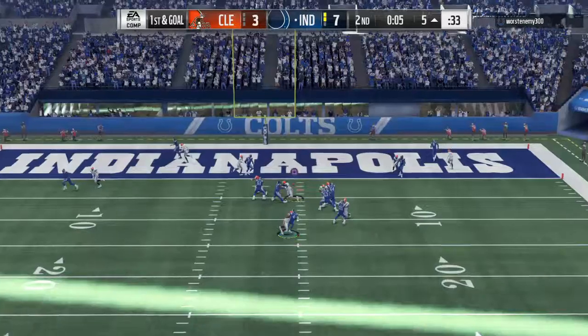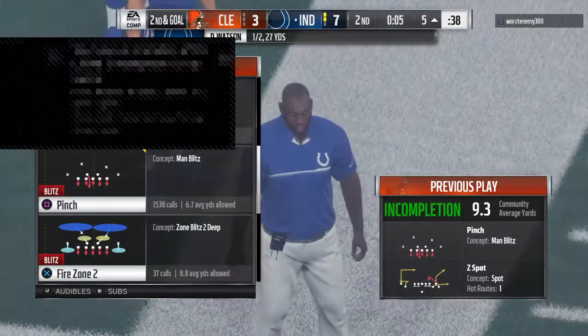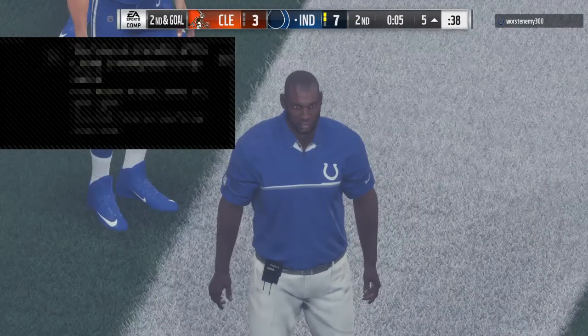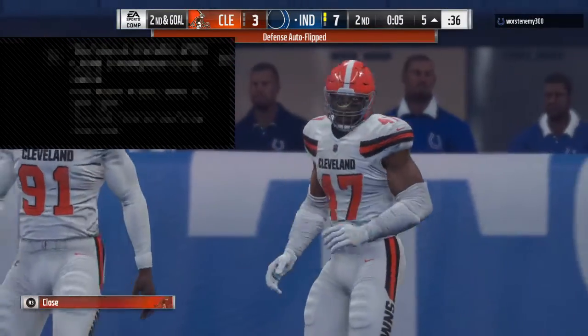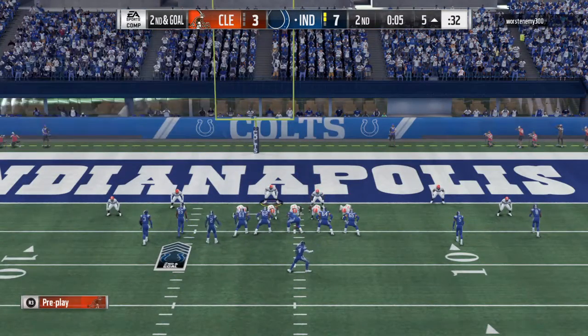From the gun, here's Watson, and that is incomplete, stopping the clock with 5 seconds to go. Corey Davis, the intended receiver. And it's second down. No move for the field goal unit. They're going to go here with 5 seconds left.